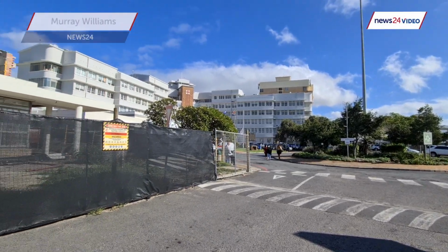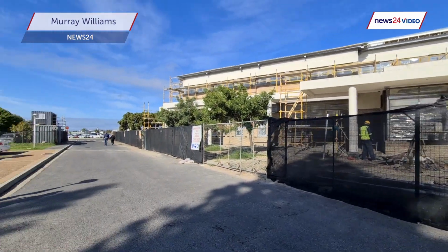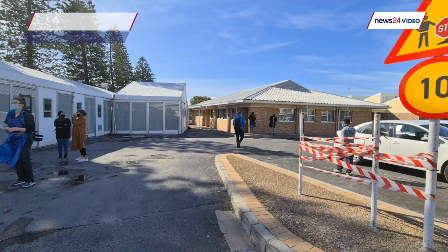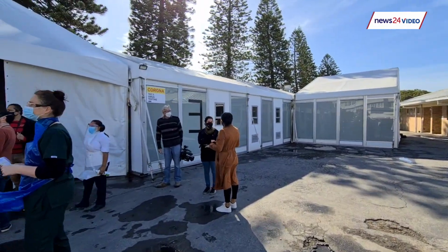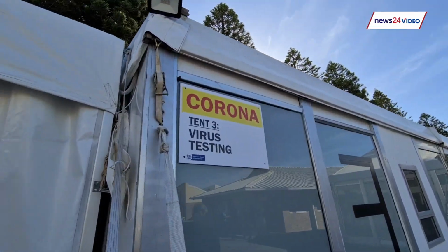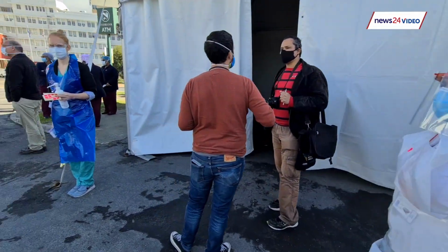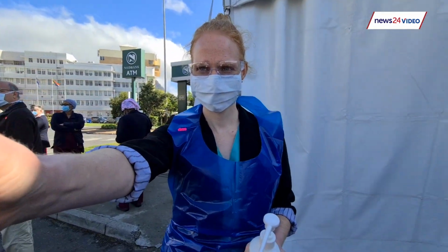We are here this afternoon at the famous Red Cross Children's Hospital in Cape Town. We have arrived outside the emergency unit and are about to be shown a new temporary facility here called the TNT Center. TNT obviously stands for testing and triage. Okay, so welcome to our coronavirus testing tent.